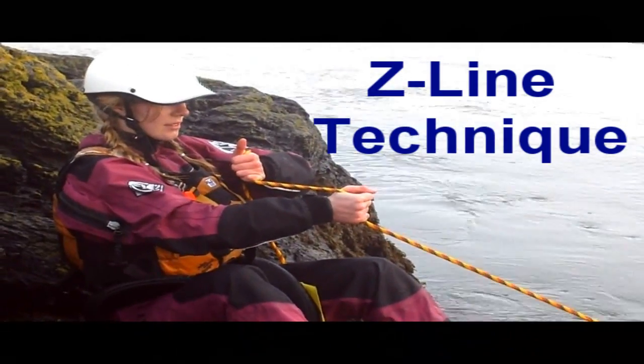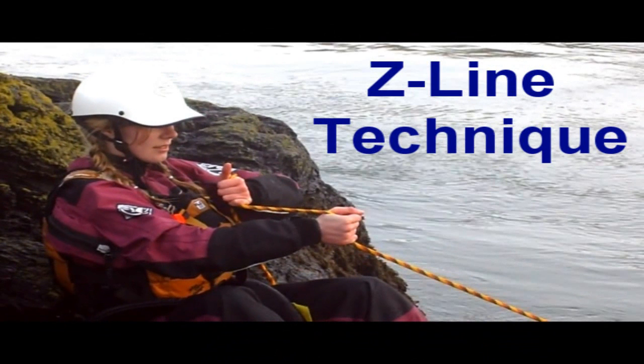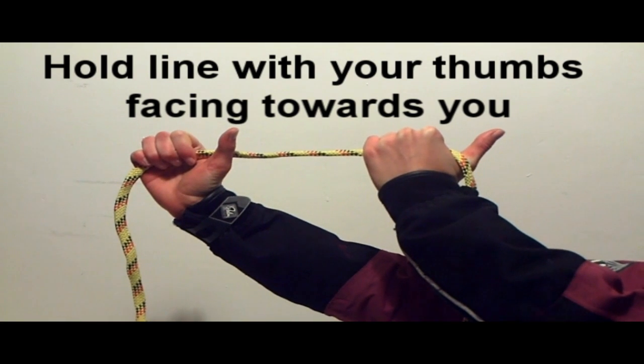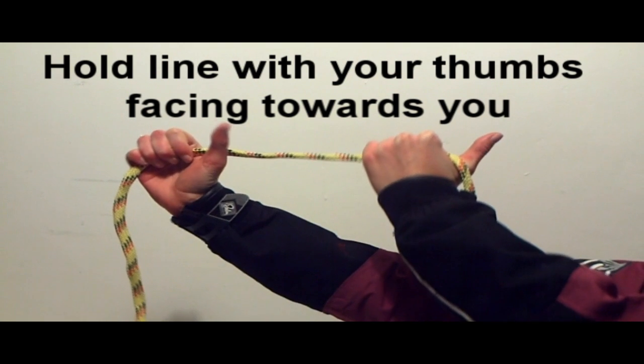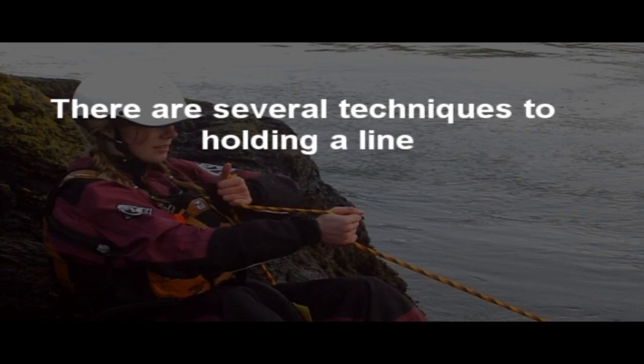To hold the line once you have thrown it, it is a good idea to use a Z-line technique, as this locks the line, making it easier to hold when weighted, and the rope is less likely to slip out of your hands due to the friction created. Hold the line with both hands so your thumbs are pointing towards you, then twist both hands so your thumbs are pointing upwards.